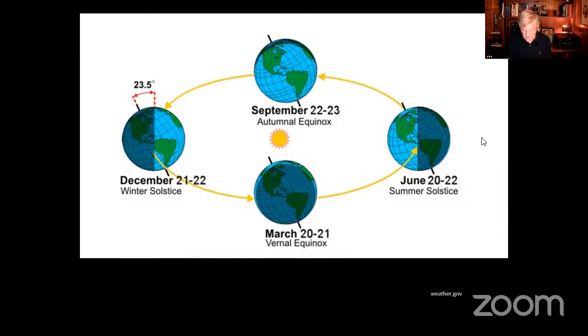In December, the southern hemisphere of the Earth is exposed to the direct rays of the sun, whereas the northern hemisphere gets oblique rays and less radiation. Whereas in summer in the north, the northern hemisphere gets the direct rays and the southern hemisphere receives much less.